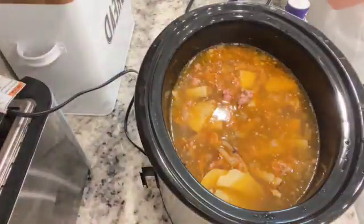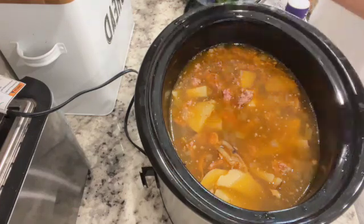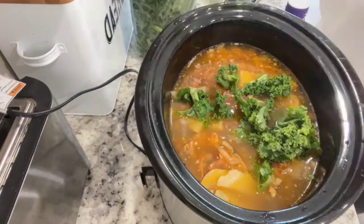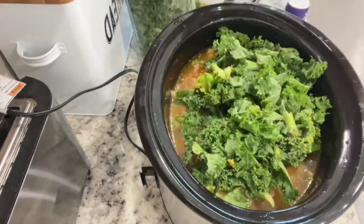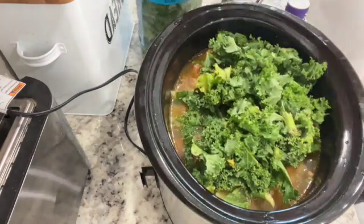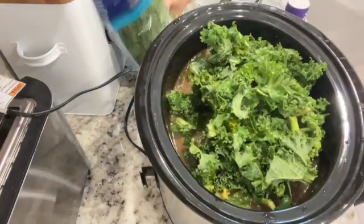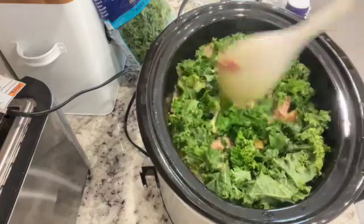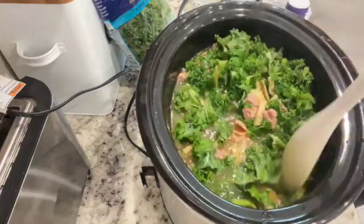Once you're done cooking on high or on low, the last step is to actually add in the kale. Depending on your size crock pot will determine how much kale you'll want to put in. I usually like to judge it by putting as much kale on top until I can't see anything else, and then giving it one final stir.